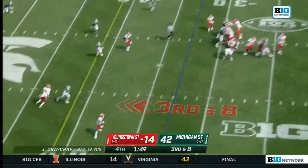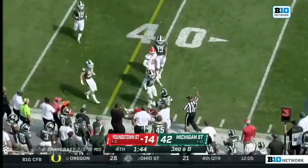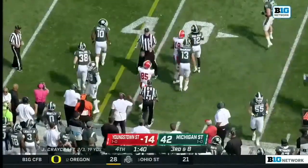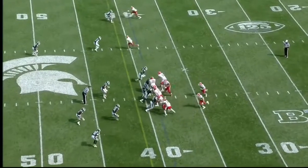And so now 3rd and 8. And swinging it out to Hensley. He's been a prime target and pushed down. Yeah, great tackle. It saves a first down conversion by Chester Kimbrough. Michigan State's never beaten Miami in program history.